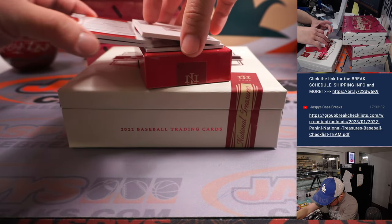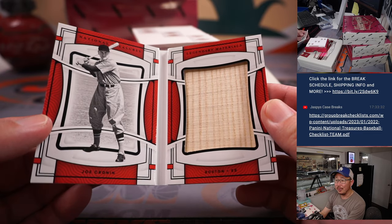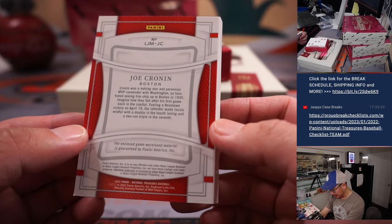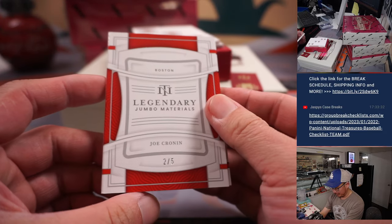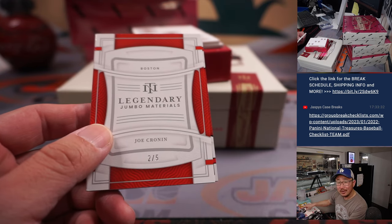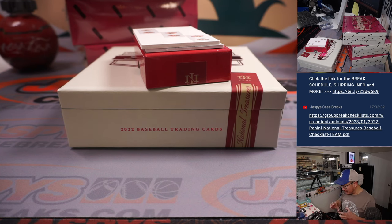We got the book. The book is 2 out of 5, Joe Cronin for the Red Sox. Legendary jumbo materials. Wow. Old piece of his lumber. Game worn / used. He was playing in the 30s. Think about that. Piece of lumber from the 30s. That's for Ed P. in Boston. Ed, all aboard the Big Hit Express. Woo woo! Back when those guys probably traveled mostly by train.